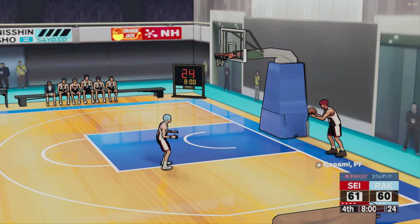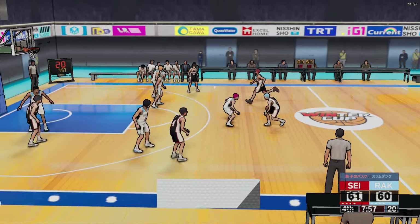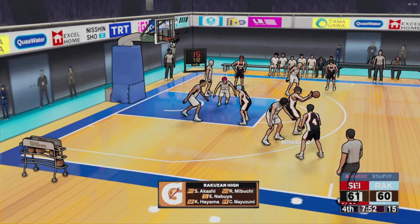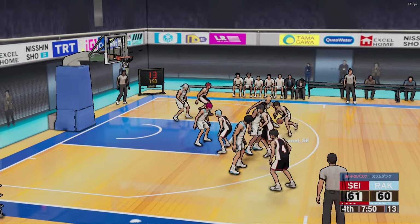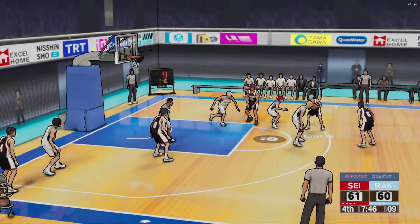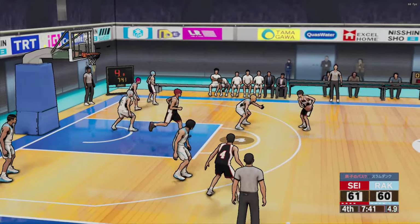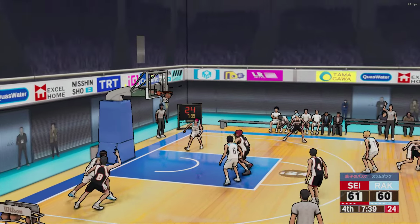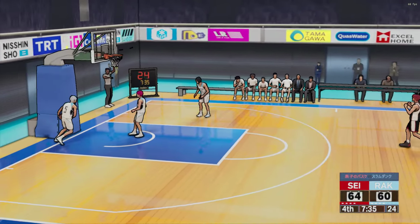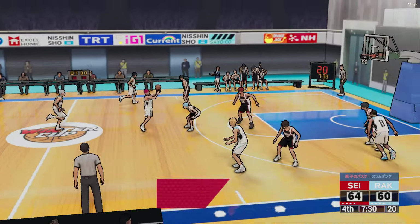We've reached the fourth quarter, and what has been a very competitive game should be an exciting finish. Six to shoot. Gets the three-pointer to fall. When he has that much space, he's a pretty good bet to nail the three. Team USA trails by four.